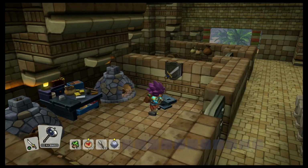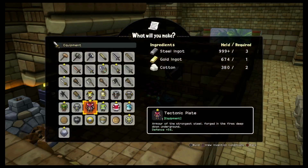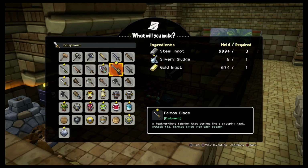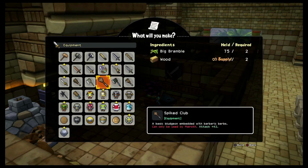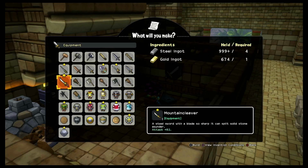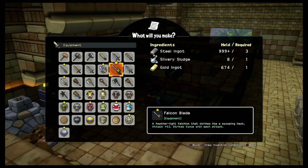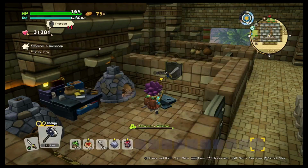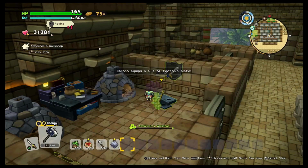Yeah, I think it's time to upgrade my armor as well. And then I think I still have the best weapon. That Falcon Blade is mighty nice to hit twice. Blade so nice, it slices twice. But that's an 84 compared to the Mountain Cleaver I'm using now, which is 82. So, while the Falcon Blade, I guess, has more potential for crit, because it's probably two rolls, I'll just stick with my Mountain Cleaver. Okay, equip. Can tuck those away.